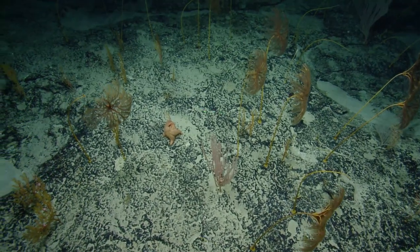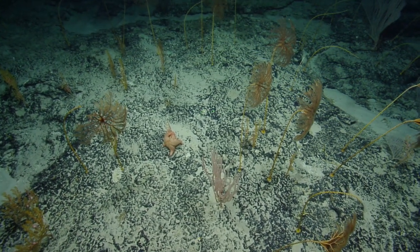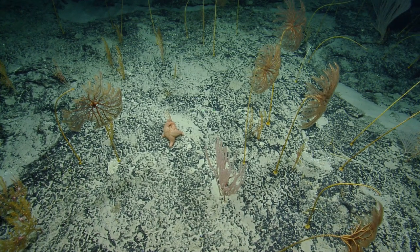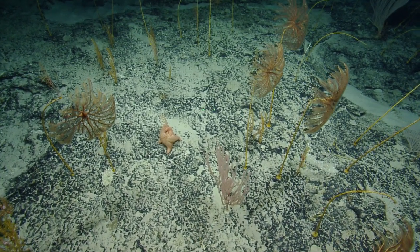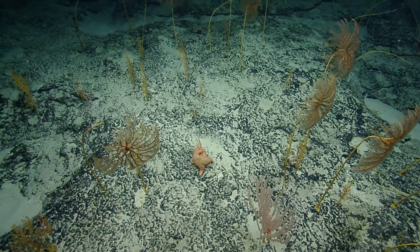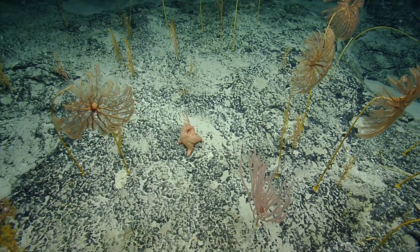So sea stars eject their stomach outside of their mouth and externally digest their prey. What it would do in this case is hold on with its two feet, get its mouth really close to the coral, wrap the coral up in its stomach, and then digest it outside of its body.